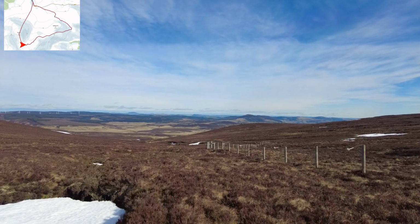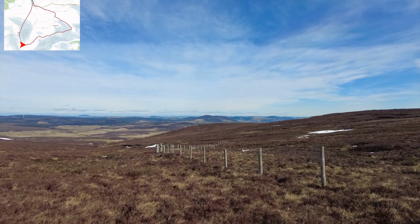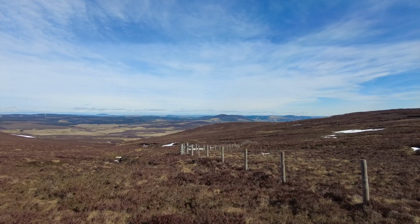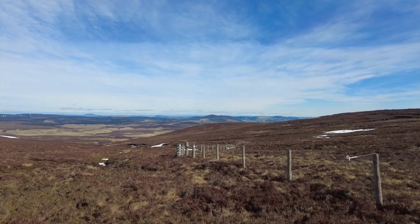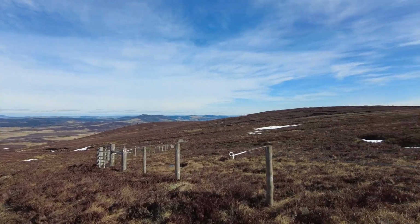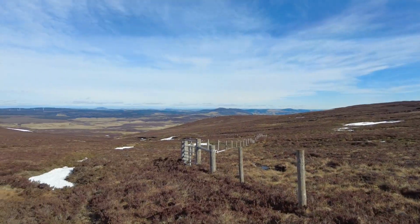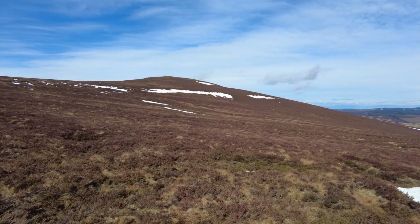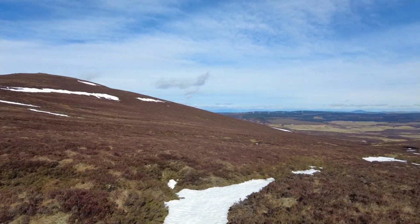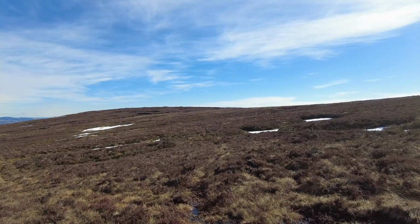So I came across this electric fence. Crossing electric fences, generally speaking, can be a bit painful. So I'm just walking down the electric fence until we find a gate. And here we have a gate. It's not at all anywhere near the ridge. It's a bit down from here, so you've got the Buck of Cabrach right there, so you kind of have to take a shortcut to get around to this gate here. So we'll just cross through this gate and then onwards along the ridge.